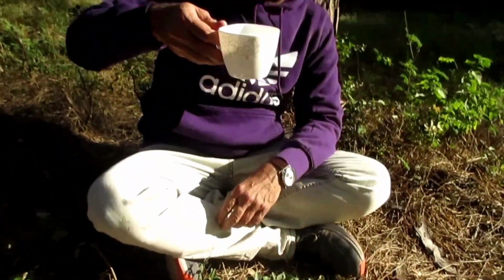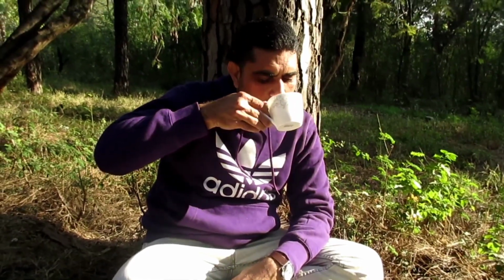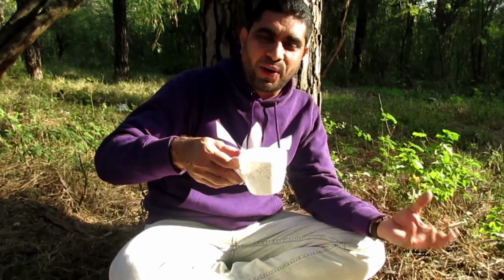So this herbal tea is rich in antioxidants, and it is used for a number of diseases. I already told about the use of this plant. The taste is very delicious. It is similar to cranberry fruit. You can use it in boiling water, and in the summer season you can drink it as a cold drink as well.